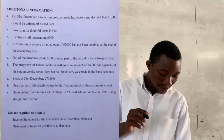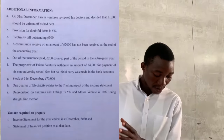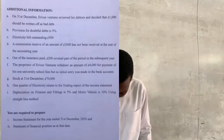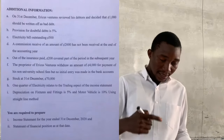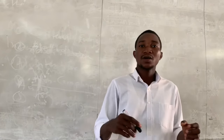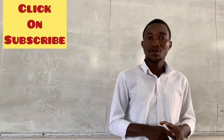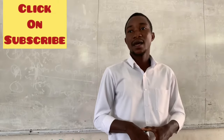Out of the insurance paid, 200 cedis covered part of the period in the subsequent year. It means that the total insurance that is being paid in the trial balance, which is an amount of 1,000 cedis, 200 cedis is for the subsequent year, which is next year. And from the accrual concept, we should match all revenue incurred for a particular year against the expenses incurred for a particular year. Is that okay? So we can't match next year's revenue against this year's expense.